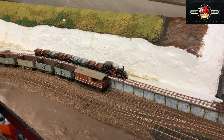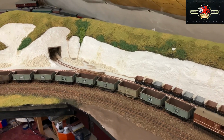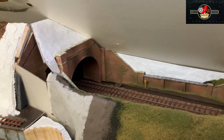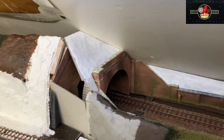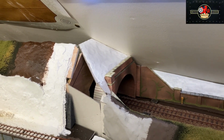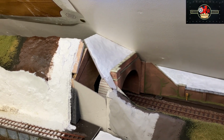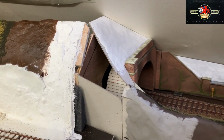So what we'll do now is I'll give you a quick update of where we are here, and then we'll go on to how we got to this position. Starting with the main lines, the tunnel is now glued into position and has been weathered. The area above it is still drying, but can't be fixed into position. I need to put all of the ground cover on that before I can put that into position. As you can imagine, I just won't be able to get into that area once it's glued into position. So it's a bit of a modular type of exercise there.